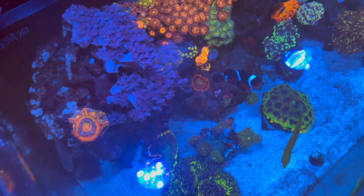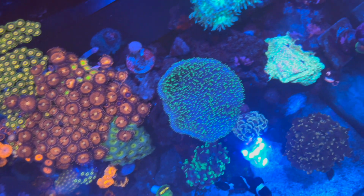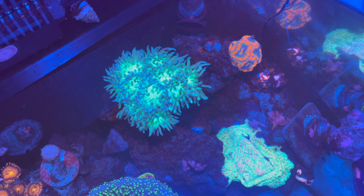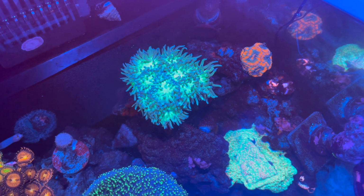All right, look at that top-down shot, guys. Got Zoa Falls. Now this colony here, I ended up getting with, I think it was about 4 heads. It's probably got like 12 heads now.